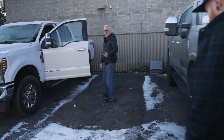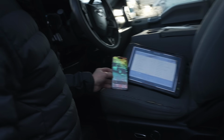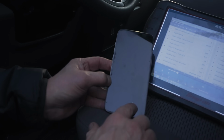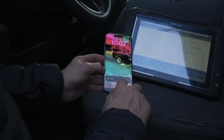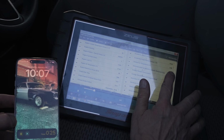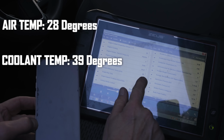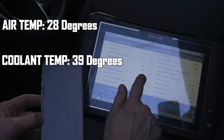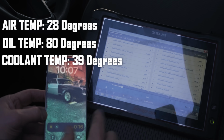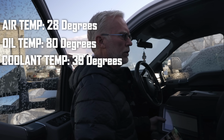Okay, let me see your phone. We're at 38 seconds. Okay, we're coming up here at the end of our 10 minutes. 30 seconds left. Our ambient air temp is 28 degrees. Our coolant temp has come up to 39. Nice warm. And our engine oil temperature has come all the way to 80 degrees. We're gonna go ahead and drive this in the shop right now, and we're gonna do that oil change.